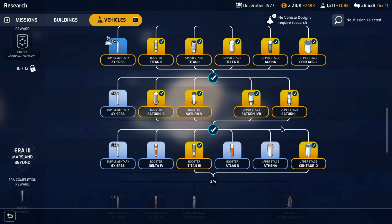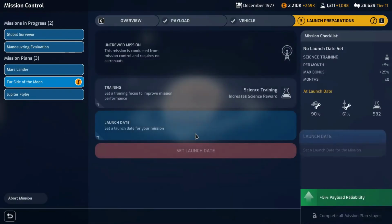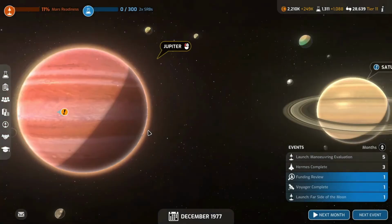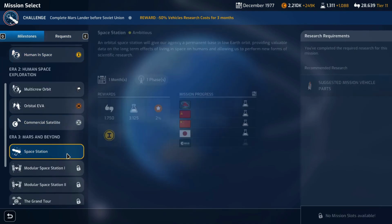Yeah, if we rush down to this line right here, we get extra contractors. And we need to science up this mission. Launch in January or June. January means that next month the mission will be done and we can do another mission. Or we have to wait until June to launch for an extra 20% science. I think we're just going to go early. Oh, look, a money mission. Fantastic. Got plenty of those rolling in.